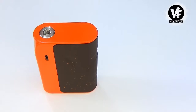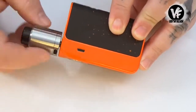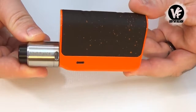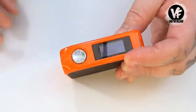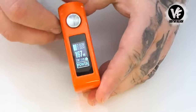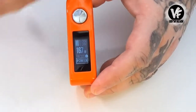What I like about the Reborn is, once again, it does look good with atomizers up to 25 millimeters, so we'll screw the Kennedy down. And a majority of my atomizers that I use are either 24 or 25, so it looks good on top of there with no gaps. The firing switch on here, very comfortable to use, never had any issues with it, very clicky and responsive. What I liked most was the screen, a very bright screen, a large font, easy to read.